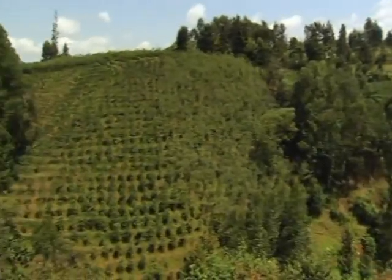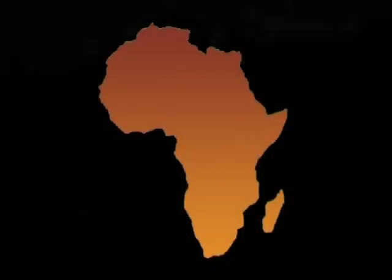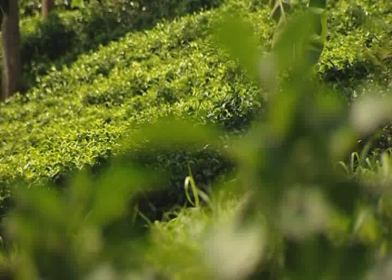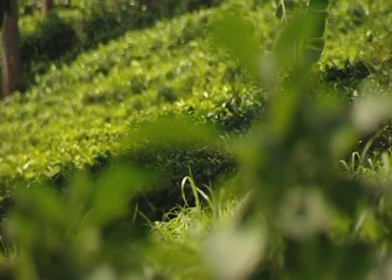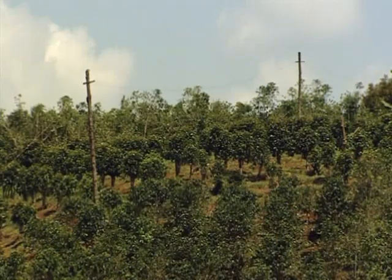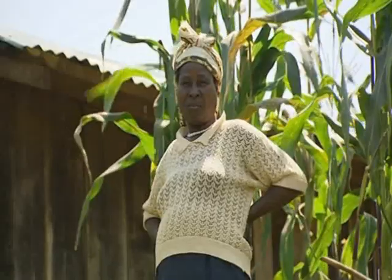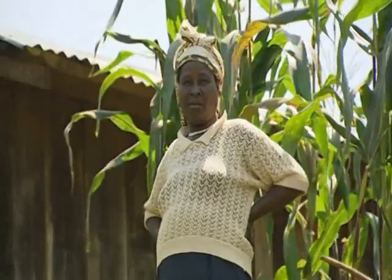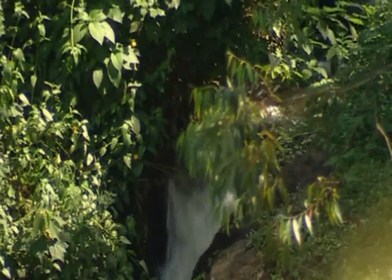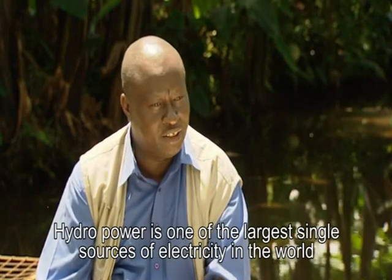High up in the hills near Mount Kenya lies the Kathamba district. Although the community has fertile soil for farming, their remote location means that they lack a cheap and reliable energy source. But they are now starting to use their water to provide them with a new form of energy, hydropower, to generate electricity.